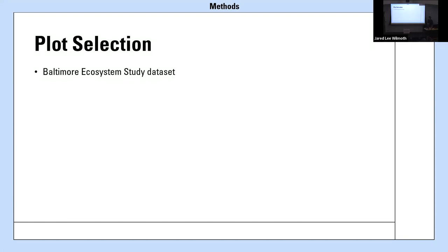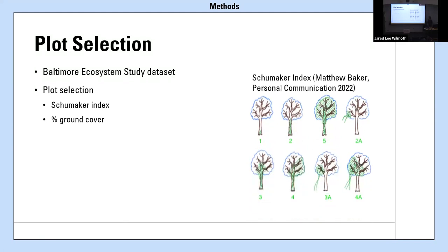Our lab is taking this data and trying to shift it into a discussion about how urban forest patches function and the services that they're able to provide and how those services change with different pressures. So I took this data set and I cleaned it up and narrowed it down based on two different aspects, primarily the Schumacher index and percent ground cover.